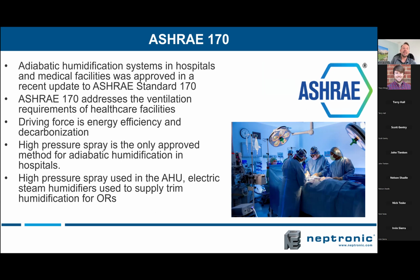However, that's changed. Now ASHRAE has added some rules to Standard 170, which has to do with ventilation requirements in healthcare applications. They're basically allowing high pressure spray to operate, to humidify in hospitals. What this means is that the push here is for energy efficiency and decarbonization. If you have a large hospital, traditionally what we would do is put humidifiers in the air handlers and then have some spot humidifiers in the operating rooms to make sure those are at a little bit higher relative humidity.